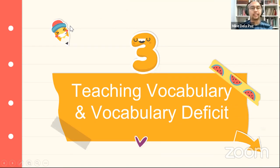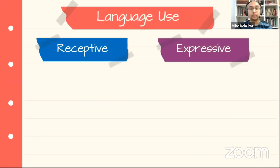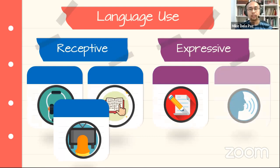So now, teaching vocabulary and vocabulary deficit. What is this all about? First, sinabi ko ulit, language and use, no? Receptive and expressive, you already know that. So I just wanted to review that.